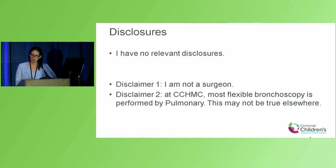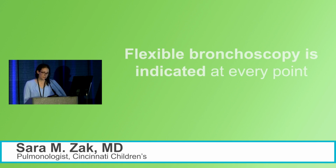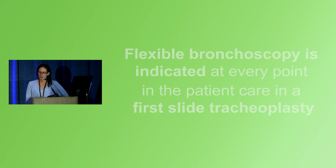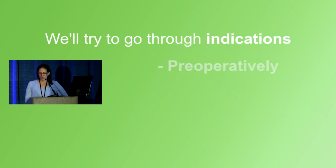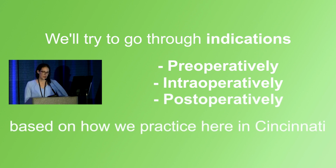At our institution, we do the majority of the flexible bronchoscopy by far, and I recognize that this is not necessarily true in other places. Dr. Zak mentions that there is really no standard practice for how to incorporate flexible bronchoscopy into these big airway procedures. And so I think as a pulmonologist that a flexible bronchoscopy is indicated at every point in the patient care for a slide tracheoplasty. And so we'll try to go through indications both preoperatively, intraoperatively, and postoperatively based on how we practice here in Cincinnati.